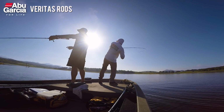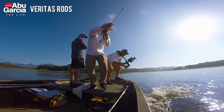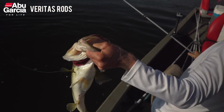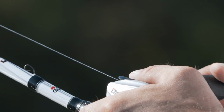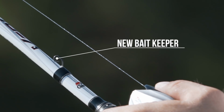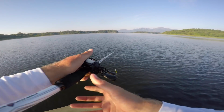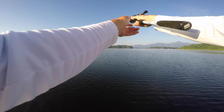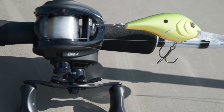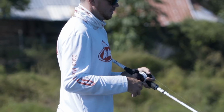And another cool thing that I picked up on this week was the Abu Garcia Veritas rods. Now, I've been using Veritas rods since I started fishing tournaments, but a lot of things have changed since then. They redesigned the bait keeper this year so your line isn't getting wrapped up around it. And they also redesigned the reel seat with a micro-click reel seat that increases the comfort and sensitivity. But the one rod that really stuck out to me was the 9-foot heavy telescopic rod. This thing is awesome. It's a 9-foot heavy rod that you can launch a crankbait on.